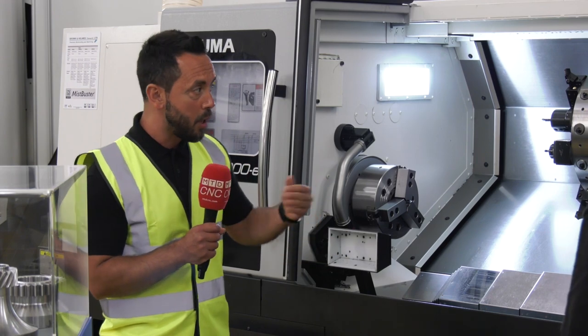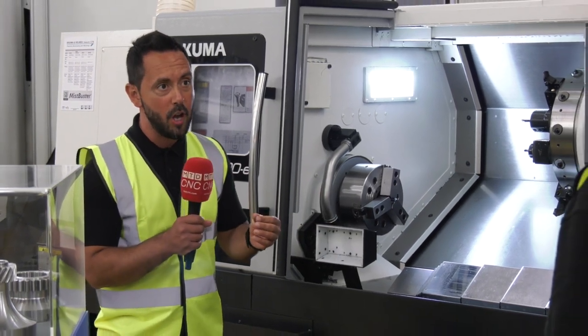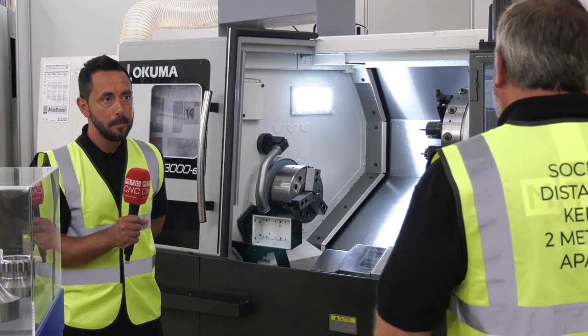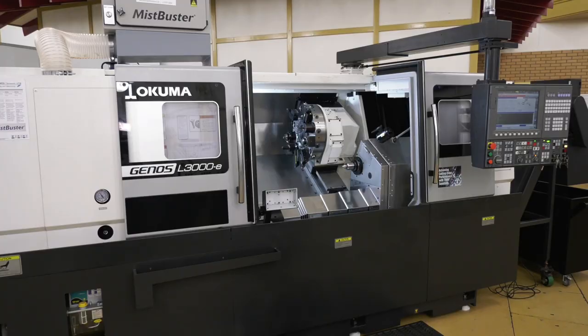So as a machine tool goes, or as a single spindle lathe goes, some of the features on it, Mark, are absolutely exceptional. But the machine has been extended as well, hasn't it? Yeah, it's an extended footprint in regards to more stroke in the Z-axis.